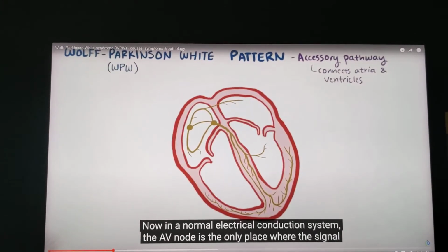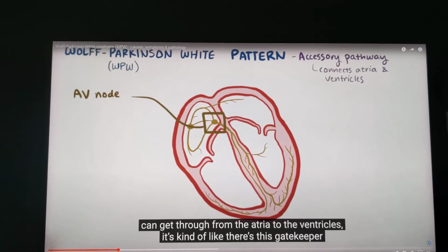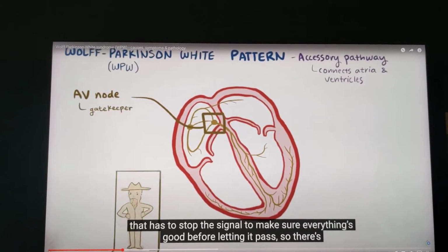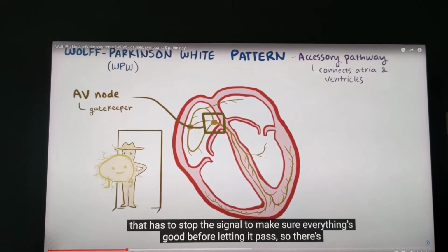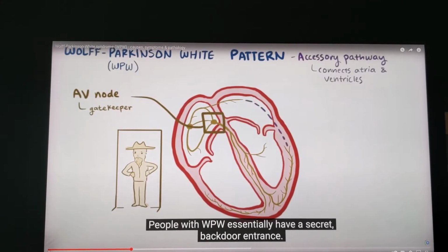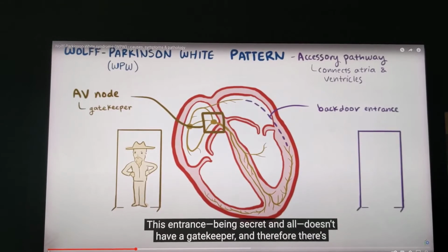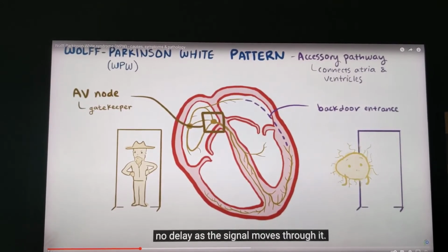Now, in a normal electrical conduction system, the AV node is the only place where the signal can get through from the atria to the ventricles. It's kind of like there's this gatekeeper that has to stop the signal to make sure everything's good before letting it pass. So there's always a slight delay here. People with WPW essentially have a secret backdoor entrance. This entrance, being secret and all, doesn't have a gatekeeper, and therefore has no delay as the signal moves through it.